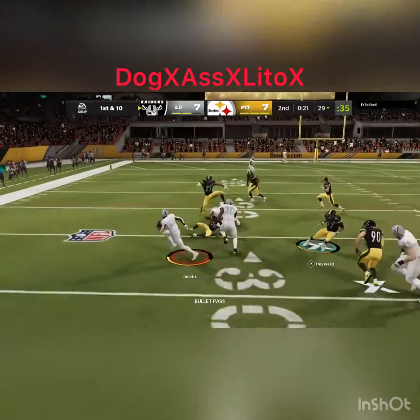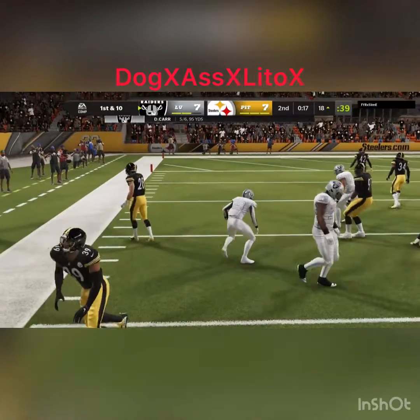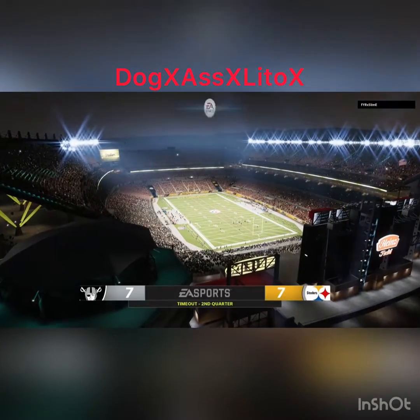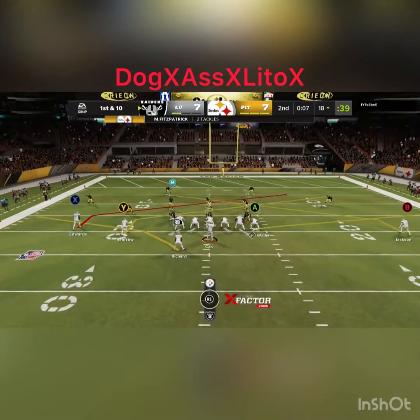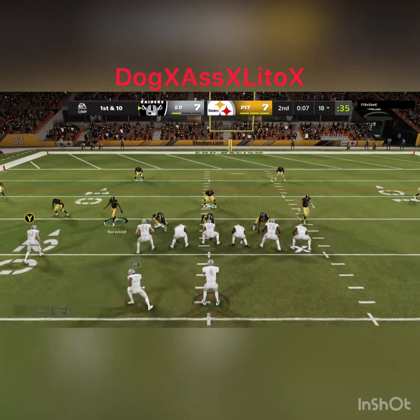He finds his man, complete. That's Jacobs, and inside the 20 before he's brought down. Now a timeout taken. Perhaps a chance for one more quick play and then another timeout if they hurry. We'll see. So from inside the 20, here's first and 10 at the 18.